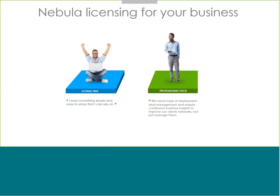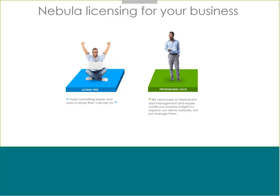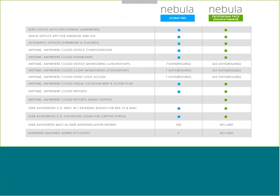So if you've bought our NAP series access points or NSW series switches or our NSG series gateway products, Professional Pack is the more powerful service that we offer that you get 1 year of free when you purchase those products. So if you've already deployed and been using Nebula, you've been using our Professional Pack. So we'll break down here some of the differences between the two.